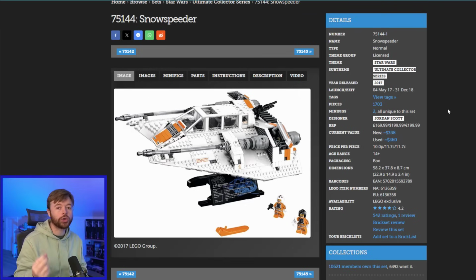This was a $200 MSRP. In my opinion, the detail is a little bit lacking on this. I would have expected a little more. There's a lot of studs. I don't like seeing so many studs sometimes when you're paying high prices for sets, but I think designs in the last couple of years have improved. Again, we're talking about a 2017 set here, and we're going back a little while.